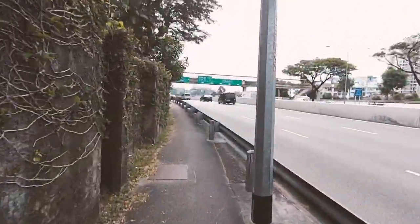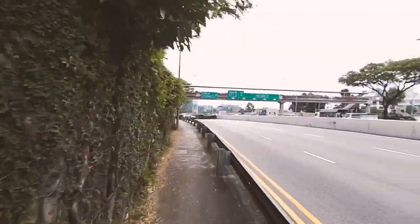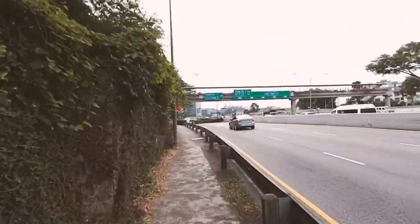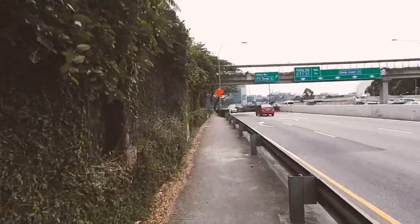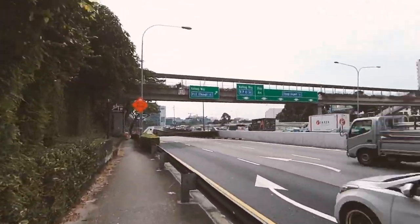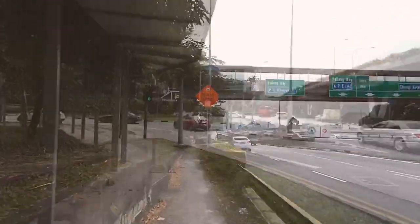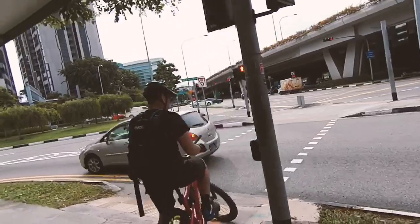It's like this expressway, they haven't really solved it. It's still a very pedestrian-like crossing for the bikes. We'll see how we get across. I cross by the light instead. Just too lazy to do the bridge.